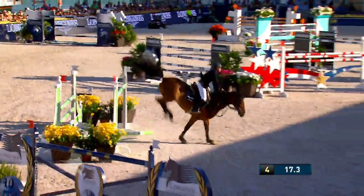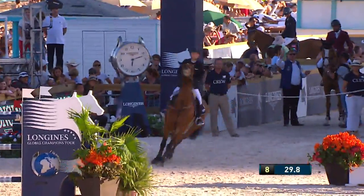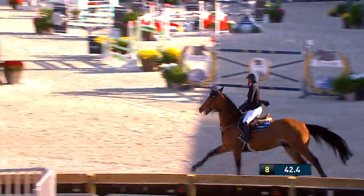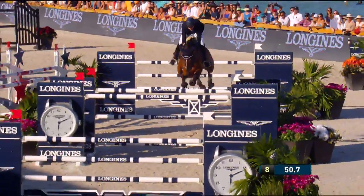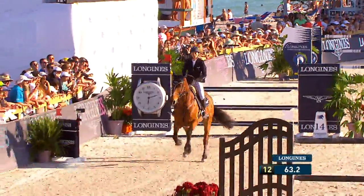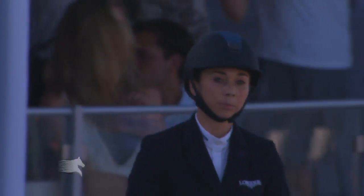He finished 7th in Doha, 7th in Vienna. Just missed there. I would call that a royal chip in. She was going for the longer distance, but it just wasn't there. Husband Ignaz Phillips watching. Whoa. Really ran up under that one too, but it was very clever. And another one takes up the score to 16 in total. Of course, the 4 carried forward from the first round, so it is 3 down in this round. 16-63-78 for Jane Richard Phillips and Pablo de Verton.